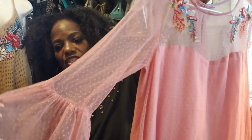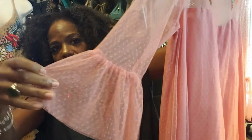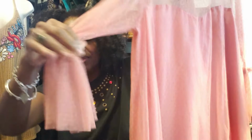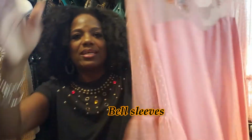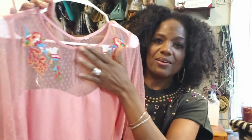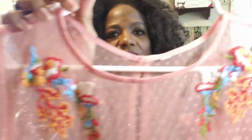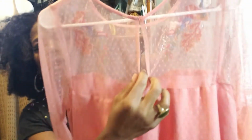It has the sheer sleeves. It has the little ruffle. Not necessarily ruffle, but what would you call it? Well, I guess you can call it ruffle. And the bodice is sheer up here. It has this beautiful embroidery on the front. And this is the back. It has a keyhole opening here.